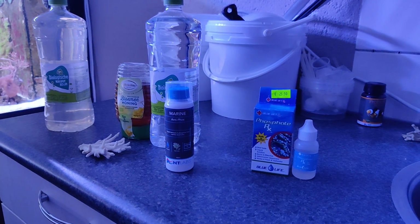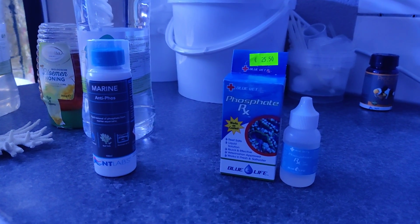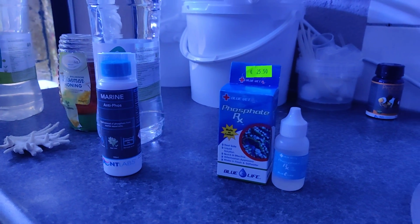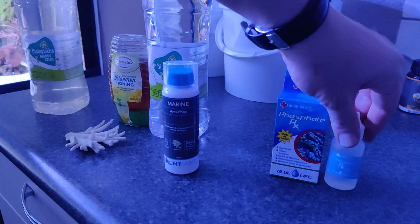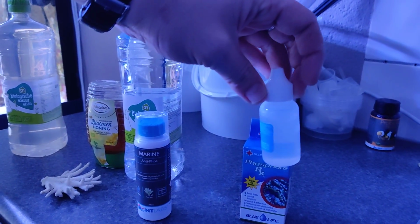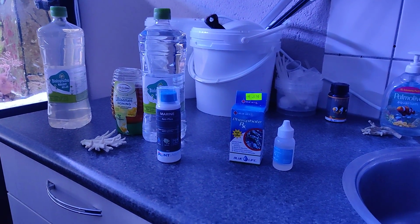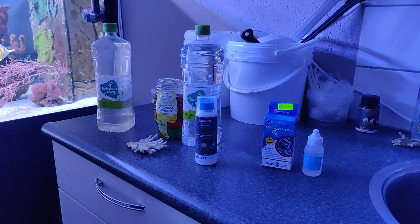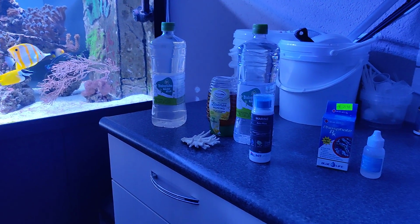So I found a product that was a little bit more concentrated recently at my local fish store, called Phosphate RX by Bluevet RX, and it contains the same substance, lanthanum chloride. You only have to dose a couple of drops. As you can see, the bottle is still pretty full, and I've been using it for a while now, since you only have to dose a couple of drops near your skimmer for the phosphates to bind and to remove the phosphates from your tank. So that has actually worked.